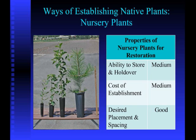And the desired placement and spacing is good because, again, when we take these woody plants to the field, we can put them exactly where we want them, in any pattern we want them, any location we want them. So it gives us a lot of flexibility in planning our restoration site.